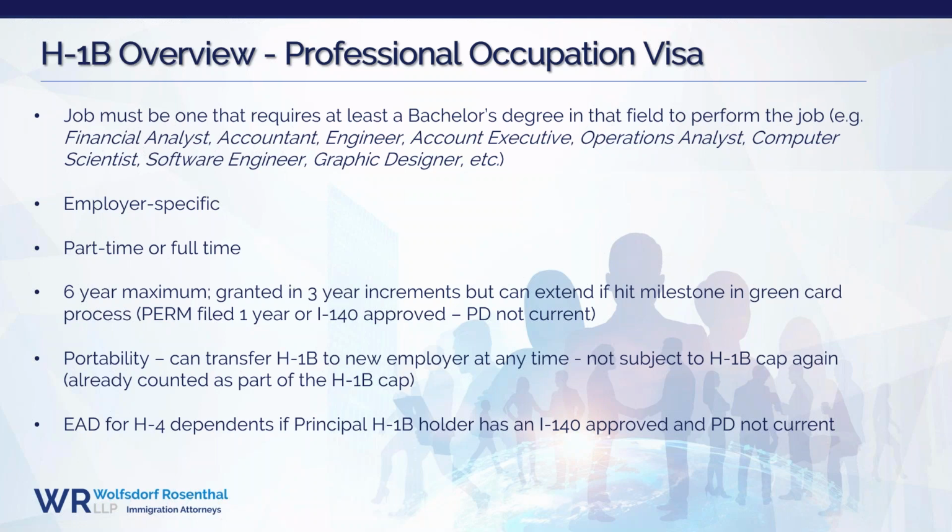There is currently an EAD, a work permit, available for H-4 dependents if the principal has an approved I-140 and the priority date is not current. But note that may be eliminated sometime this year. We're not really sure when. So we recommend that anyone who has an employee who's on an H-4 EAD, that they renew the EAD as soon as you can. You can renew it 6 months prior, and also think about putting them into the H-1B cap.